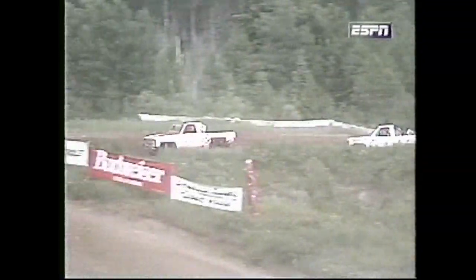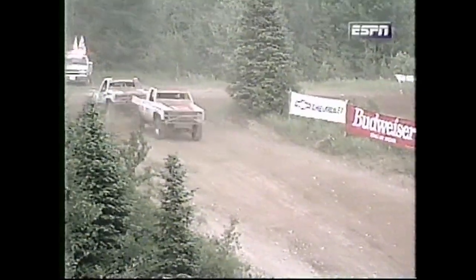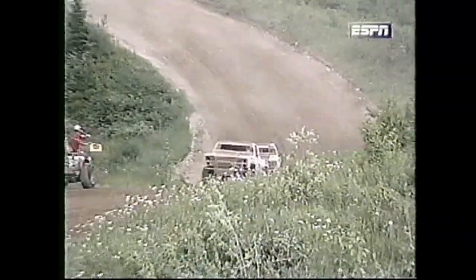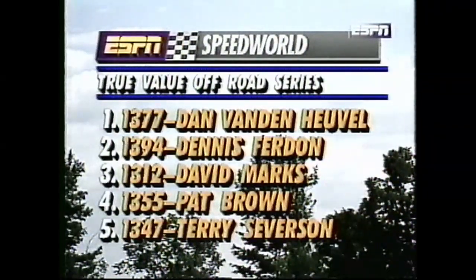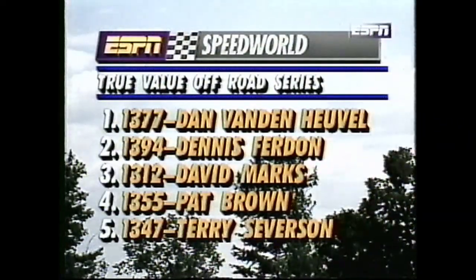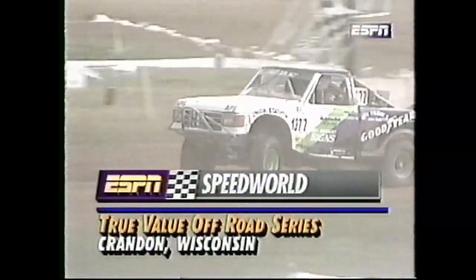So, tips on safe driving from the Iron Man here on the True Value Off-Road Series as we are continuing this battle for 5th place. Terry Severson holding on to the position over Robert Flanagan. And stay with us. When we come back, we'll take you to the conclusion of this race. Dan VandenHeuvel is your leader. Don't go away. Back at Crandon, Wisconsin for the True Value Off-Road Series.